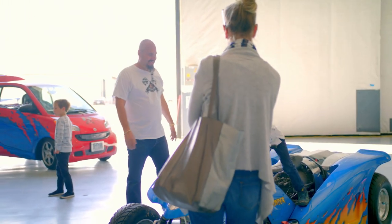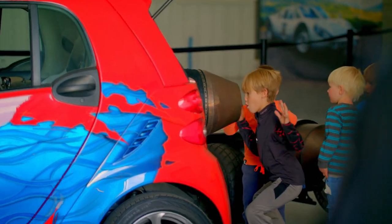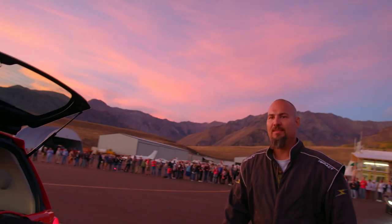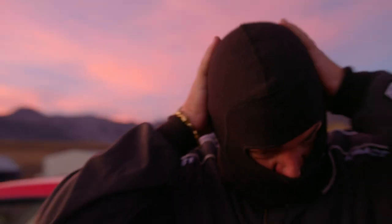Having the rocket car here is one of the greatest things I could ever imagine for this event in such an infancy, because you don't get these kind of cars at local car shows. Jet engine smart car, perfect fusion of aviation and automotive technologies. It ties in a show like this.